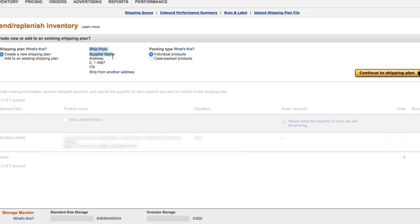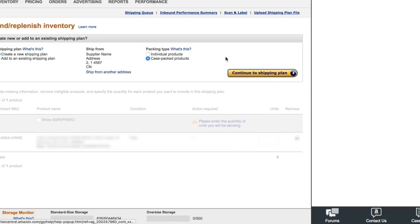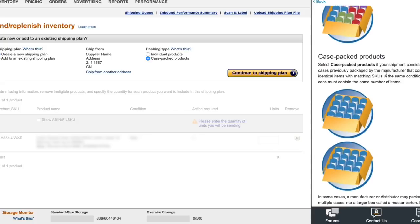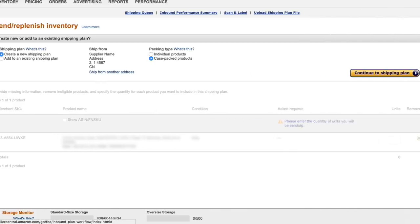The ship from address here is where you put in your supplier's address. So just ask your supplier for what their address is, or it should have it on the invoice or on their website. Now, if you're just sending in the one type of product, you want a case-packed product. I'll show you the little demonstration over here. Individual products is if you're sending in a whole heap of different SKUs and all in one box. Otherwise, if it's just the one product and you're sending in everything the same, then go with case-packed products.